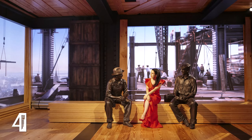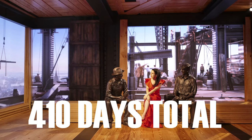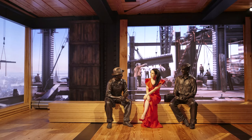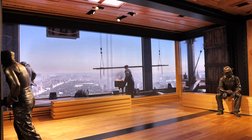4. The Empire State Building went up in record time for a building of its size. It only took 1 year and 45 days to build, or 410 days total, before it opened on May 1st, 1931. The builders innovated to save time and money, like using a railway system on site instead of wheelbarrows.